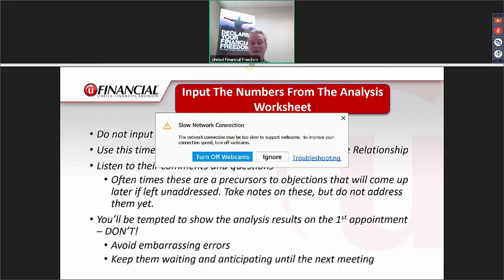When you're at that appointment, if you're sitting in person or you're on a web conference, and you've input all the numbers, just turn the computer away from the client and say, hey, I need to look through a couple of things, dot the I's and cross the T's. If you want to go ahead and take a bio break or take just a moment, let me just look through this, make sure I have everything I need. When they are not looking at the screen, make sure it produces an analysis. Could you give me a little bit more information on that? If you need to do that, do it in the first appointment, but do not show them the analysis results.